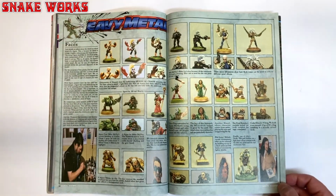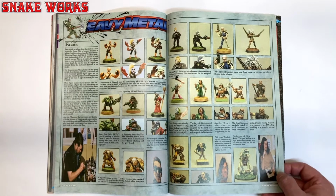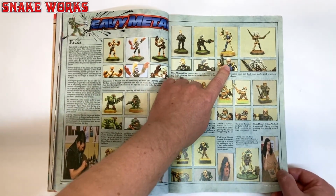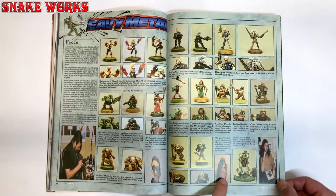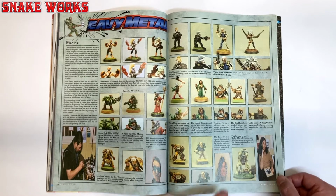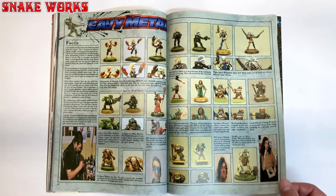Here we have a Heavy Metal article on painting faces, and check out this guy with his big bulbous spons. Lovely. And you can see some of the Heavy Metal team having their photos stretched to fit the page, as it were.